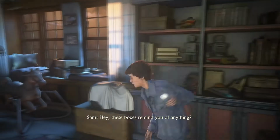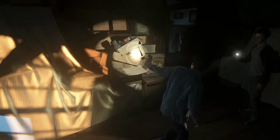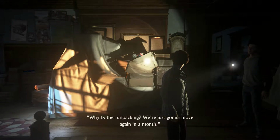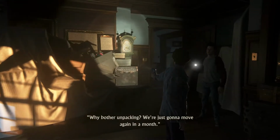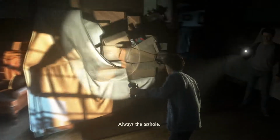These boxes remind you of anything? Every place we ever lived. Exactly. I remember Dad was always like, why bother unpacking? We're just gonna move again in a month. Yep. Always the asshole.